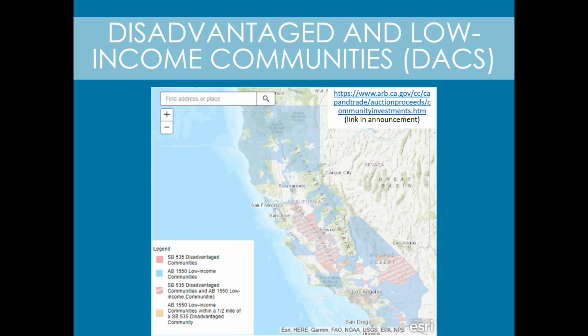So we'll define those for you here. Defining priority populations, we're using the Air Resources Board's definitions that are defined by the legislation that guides them. The image on this slide shows a link that you can follow, and that same link is in the announcement, which leads you to this EnviroScreen page. The definition of a disadvantaged community is one that is in the top 25% of CalEnviroScreen 3.0 scores.